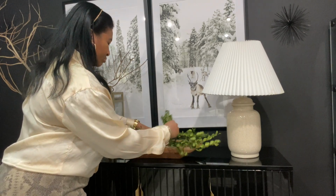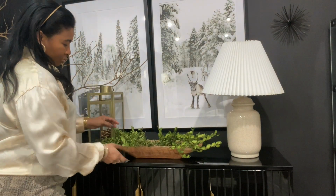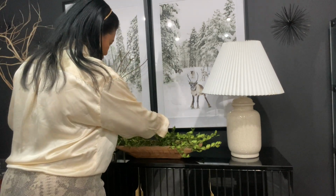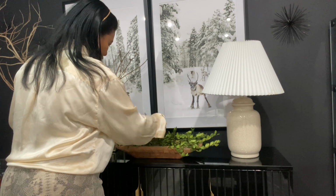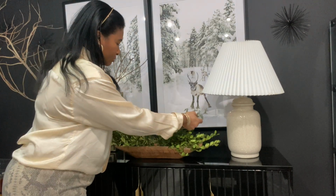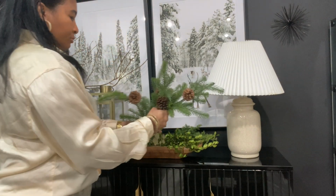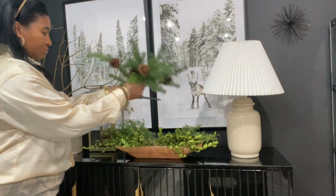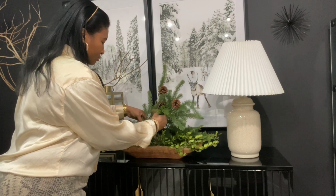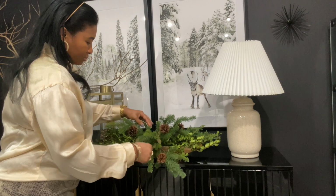I'm using the boxwood right now, and then I'm going to be contrasting it with the spurs. And this is the non-nature faux greenery that I'm talking about. I'm just going to place it right in the center with these pine cones to complete this look.